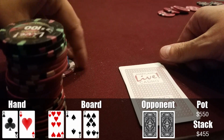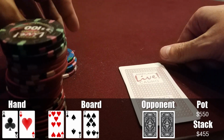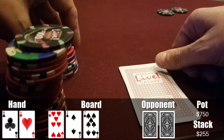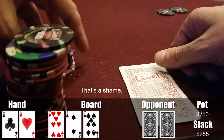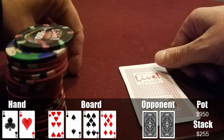Heads up to a flop of 7 deuce 7. Player checks. We down bet to 200, since this board is about as dry as a mouthful of cinnamon. He says, "200. That's a shame." And makes the call. The turn comes another 7, and I announce that I'm all in.